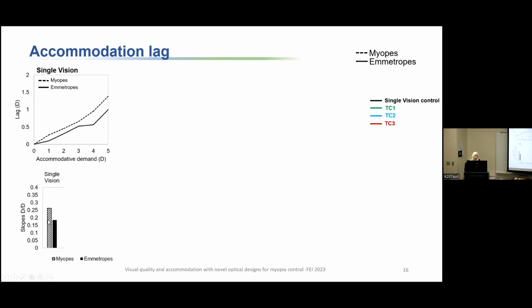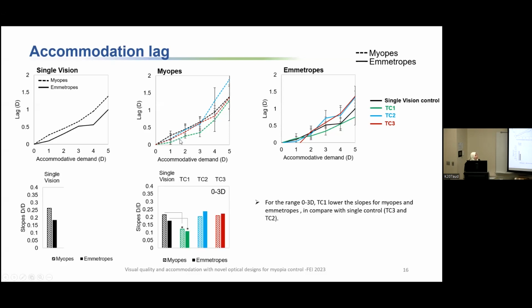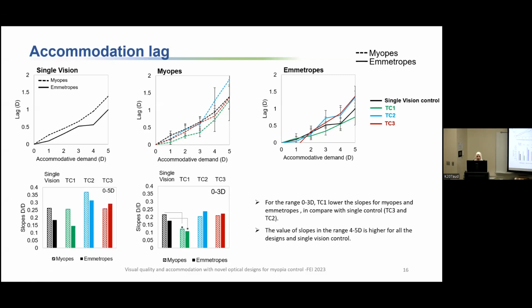Here we can see that the slopes were higher in myopes than in emmetropes. And we can see in these two graphs how the design changed the accommodation lags, with the black bar being the non-lens condition corresponding to the other designs. We can see that all the designs try to reduce the accommodation lag, and on average design one was the one reducing the accommodation lag the most for myopes and emmetropes. And for values higher than 3 diopters, almost all the lenses behave the same.